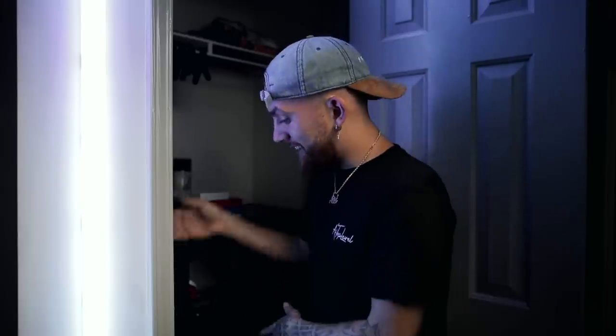I got it from Lowe's. You can actually pick up some from Amazon. It all depends on the size of your gear closet or your gear space, what size you would want to get. I personally have a smaller one just to throw a few things on it, and I'm gonna talk about what's in here right now. First of all, I have a huge C-stand in here.